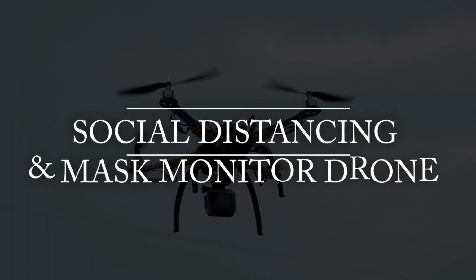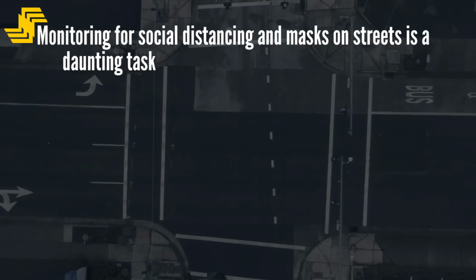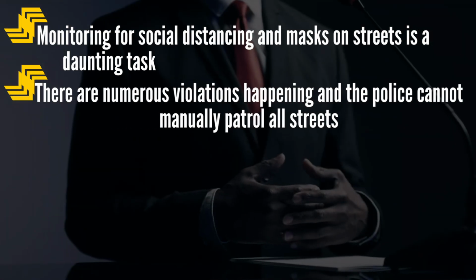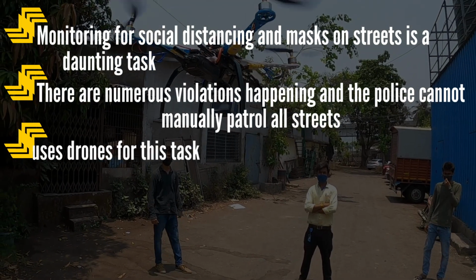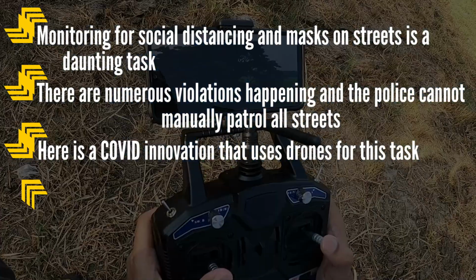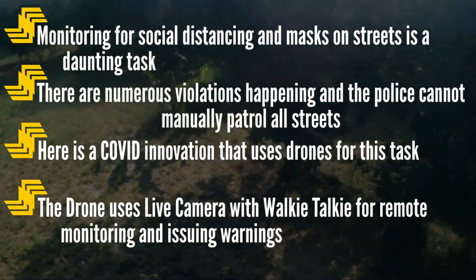Social distancing and mask monitor drone. Monitoring for social distancing and masks on streets is a daunting task. There are numerous violations happening, and the police cannot manually patrol all streets. Here is a COVID innovation that uses drones for this task. The drone uses live camera with walkie-talkie for remote monitoring and issuing warnings.